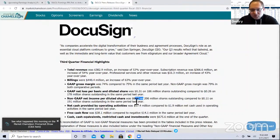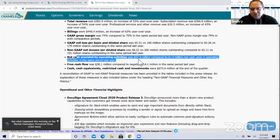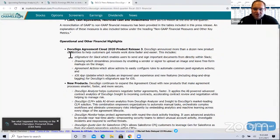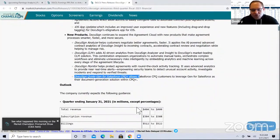Non-GAAP income 22. So look, they do have some good numbers. Is it worth the 30 price to sales? Here are some new products, so maybe people are excited about these new products. I'd have to read more about them, but they do have stuff in the pipeline that could boost their revenue.